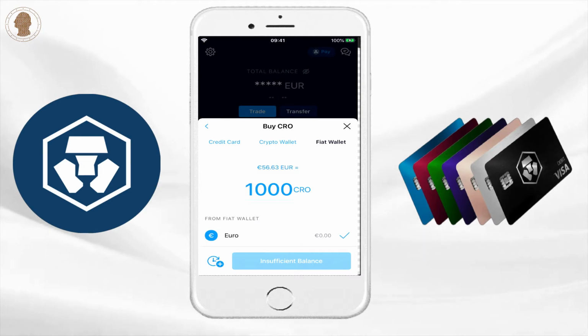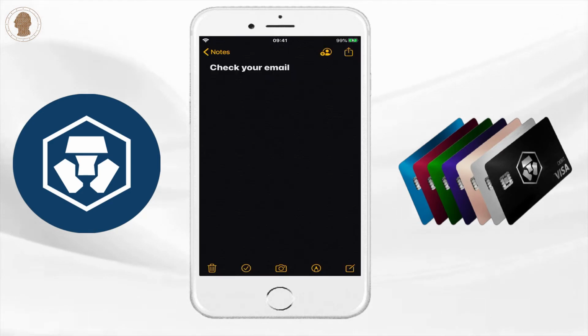At this final step, you can complete your purchase by selecting the amount of the cryptocurrency that you choose and proceed with a confirmation. Also, you would find verification of your transaction at your email provided.